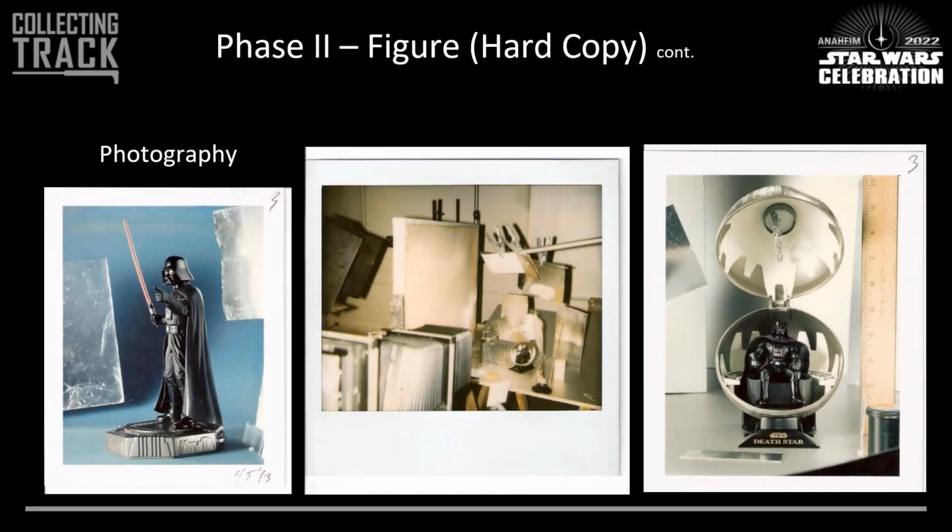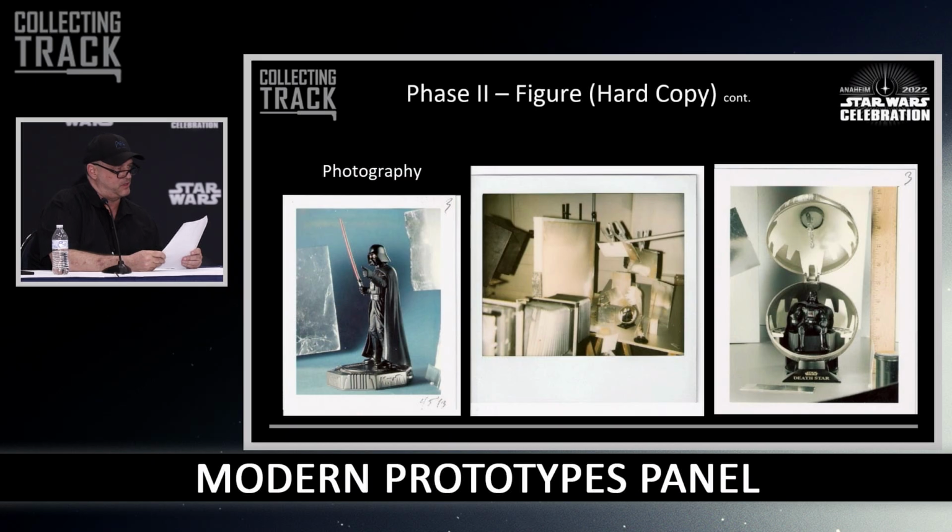And now we get into some of the photography stuff, which is really interesting. We have some actual behind the scenes of the photography for the Epic Force Vader, where you can see the light flashing that they're using and that they eventually crop out for the final photos. But the second photo in the middle is really interesting because it's a backup photo of the setup for the photographer, so you can see that big old camera that they used back then and how many different things he had pasted all over the place just to get the lighting exactly right.